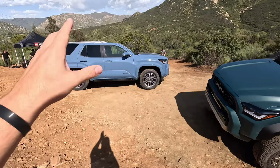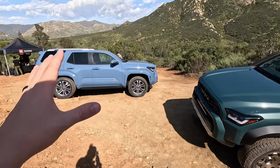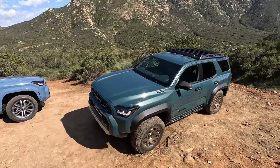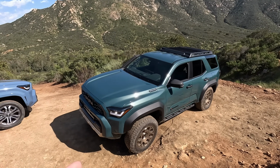Now the Limited can also come in full-time 4x4, but you can also get these 4Runners in rear-wheel drive only if you don't need that 4-wheel drive capability, things like that. But let's get into this Trailhunter.